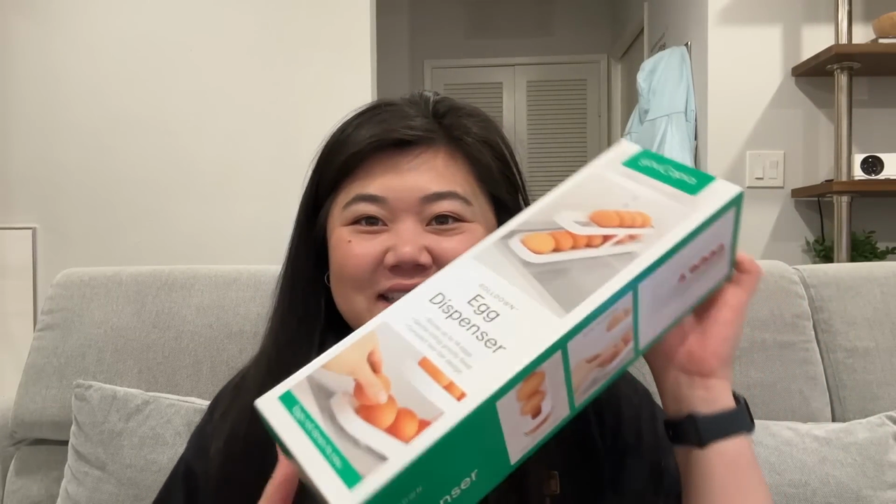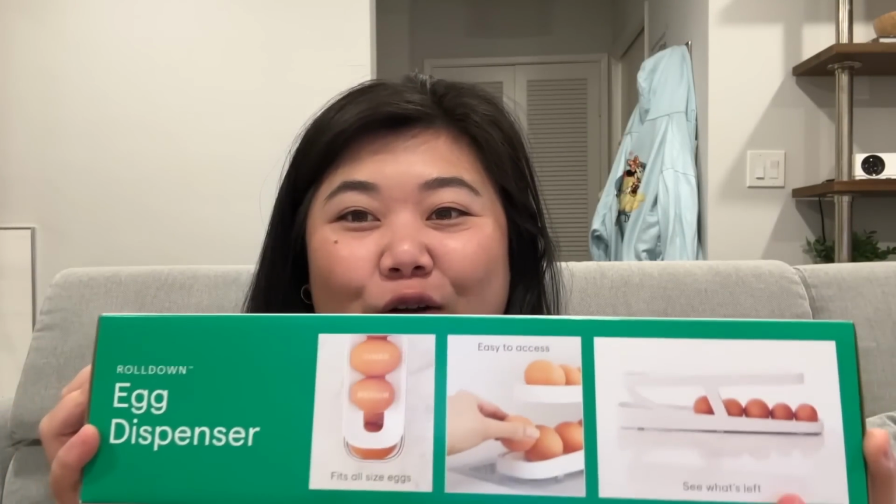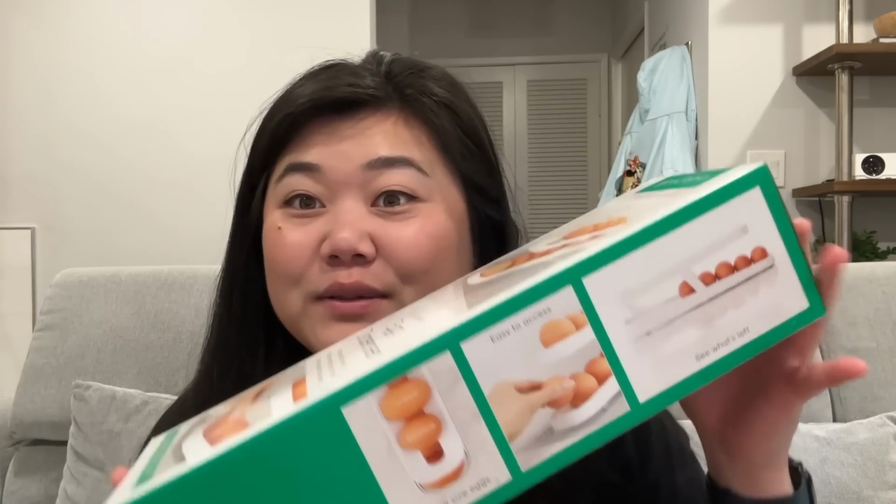I finished my creamy and we are back in business with the unboxing. So next up, we have this egg dispenser. It looks kind of funny, but I actually have been wanting this for a really long time. And since it was on sale for Prime Day, I was like, I have to get it. Because sometimes it goes out of stock too.